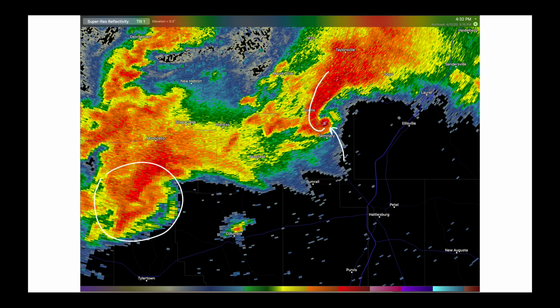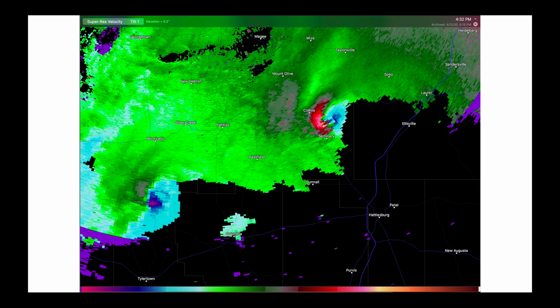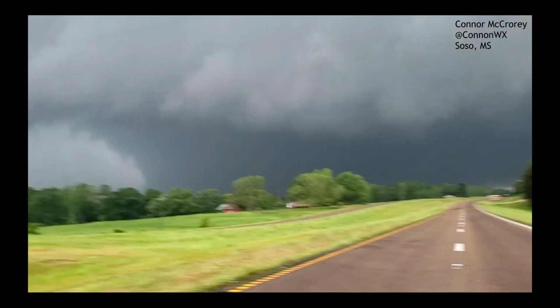But again, like the storms this morning in South Carolina, the storm to the south was also circulating. Look at it here in the radial velocity. Very, very strong rotation in that storm as well. And not only the one in the north causing some major damage. We did get one picture from Connor here, showing us how wide this particular tornado was. And this is what we call a wedge, and it did a lot of damage.